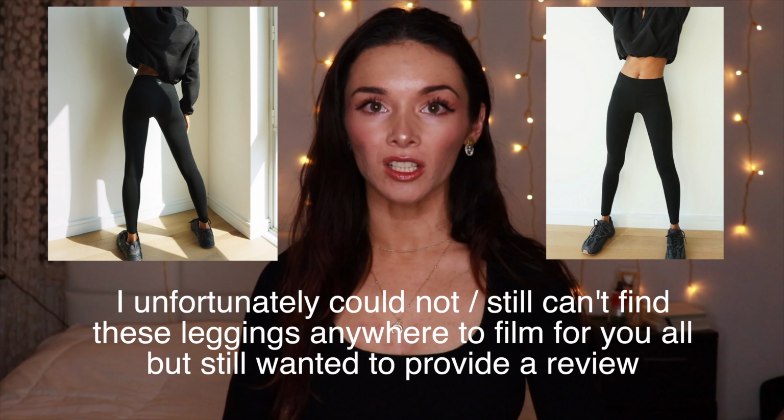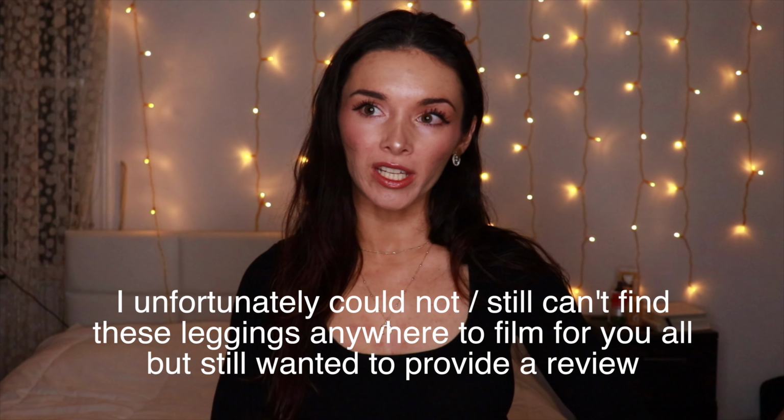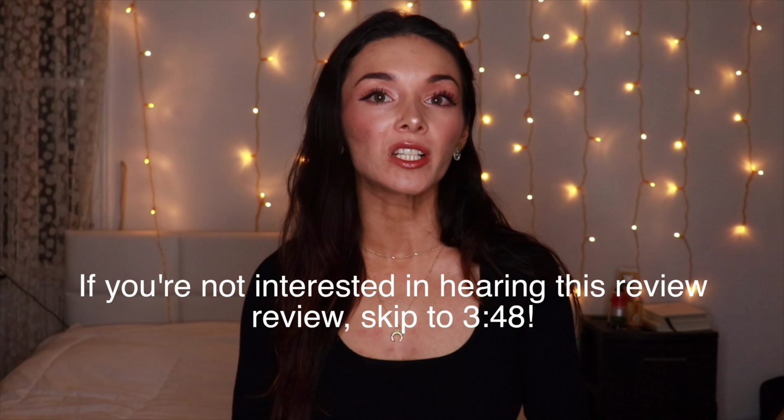Next we have the TNAChill Atmosphere mid-rise leggings. These I was quite disappointed in, especially given how well all the other activewear that I got from Aritzia fit. These were just not that stretchy. They weren't super conforming. They were kind of loose actually, which surprised me because I feel like everything else that I bought runs a little bit on the smaller end.